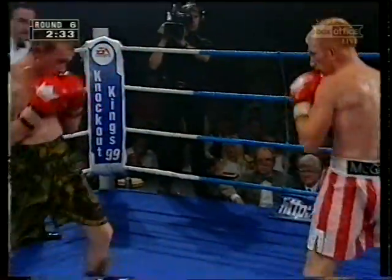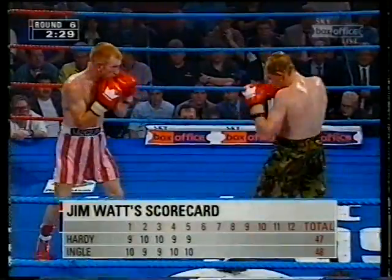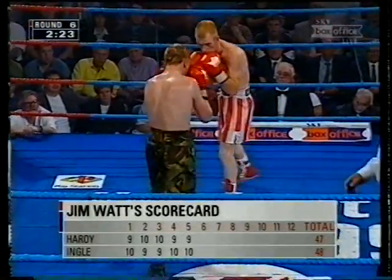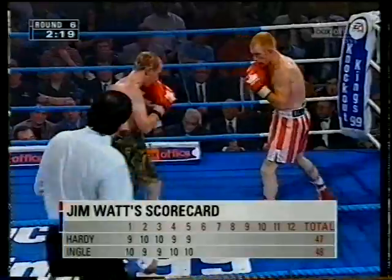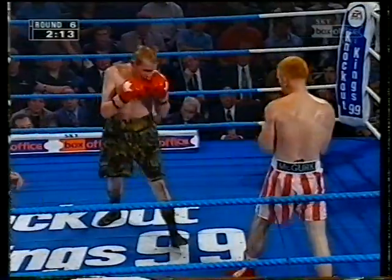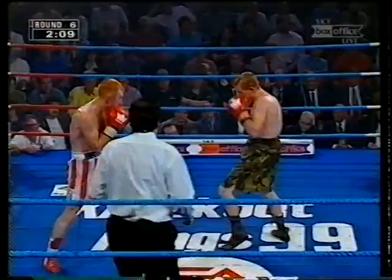Good job there's a strong referee in there tonight, Jim. There's your scorecard, Jim. Yep, still fairly close at the moment. You can see only one round in it. Hardy's early work, I thought, was the classier punches, but really the fortune has swung in Ingle's favour. Although just as I'm speaking, Hardy getting himself back together again. But he's got to come forward with his shots. Can't back off.